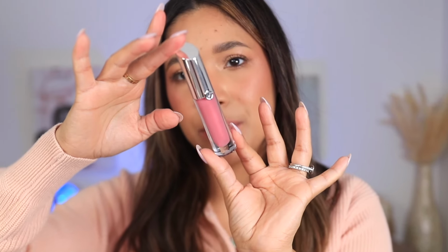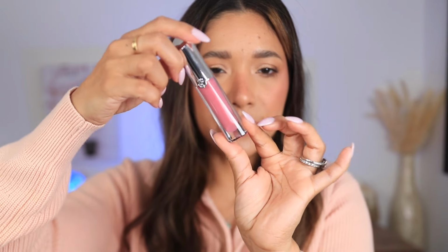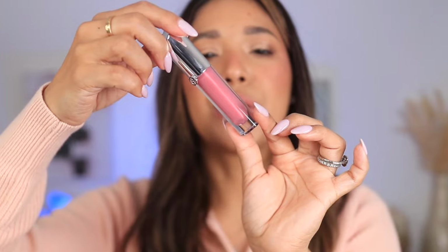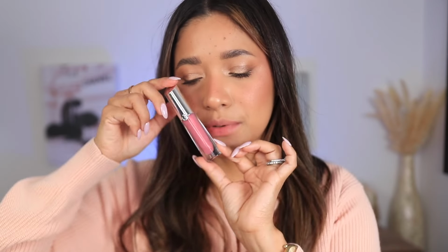This is the beautiful, beautiful packaging. We get the Armani logo right in there, and this has a little bit of micro shimmers. I'm not sure you'll be able to see that, but they kindly sent over four shades, and those are the ones that we're going to be trying out.